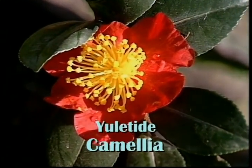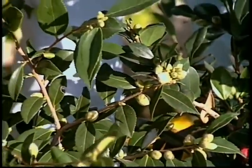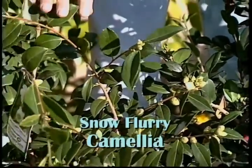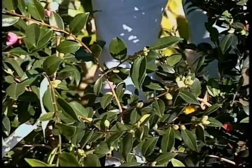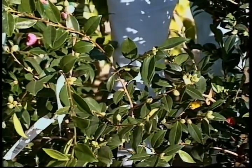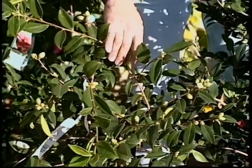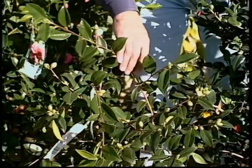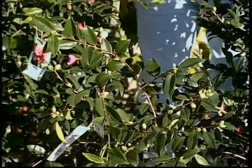And here's really a very unusual one. This is Snow Flurry. And this one is a winter hardy variety of Sasanqua Camellia. Now, Sasanqua Camellias will take more weather abuse than most types of camellias, more wind, more rain, more cold weather. But this one will take it down to 0 Fahrenheit or even down to 10 degrees below zero. Snow Flurry is the variety. It's white, as you can see.